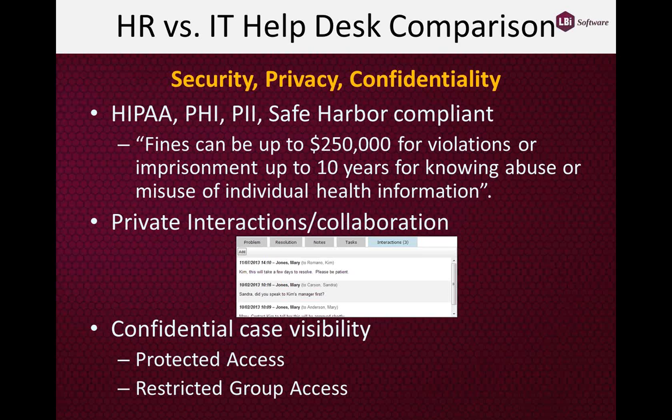And then we have the concept of group access, where cases, for instance, cases going to payroll, would only be viewed by and accessible by payroll personnel, because there's a lot of confidential information, particularly if we're talking about wage rates, benefits, etc.